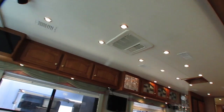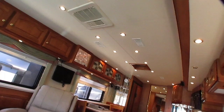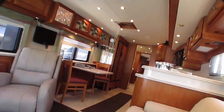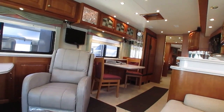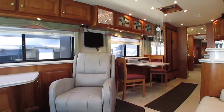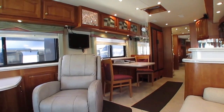So this is a beautiful RV. No smoke, no pet odors. I mean, it's like I said, this has been exceptionally cared for. Whoever had this thing didn't scrimp on keeping it serviced, keeping it maintained, and it shows. And that's the secret, folks. You want to buy something that's been taken care of. You don't want to buy somebody else's problems.